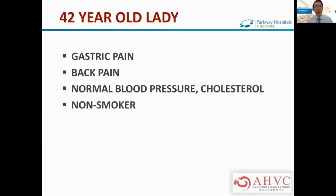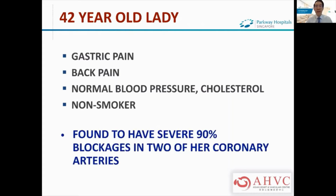Or perhaps another example is a 42-year-old, actually a distant relative of mine. Now, she was previously well with normal blood pressure, normal cholesterol. She doesn't smoke, rarely drinks alcohol, but she just had some recurrent gastric discomfort, which appears to be quite common for a 42-year-old lady. But when we did a stress test, it was very abnormal, and after an angiogram was done, she was found to have very severe 90% blockages in 2 of her coronary arteries. Fortunately, we detected this all before something worse may happen.